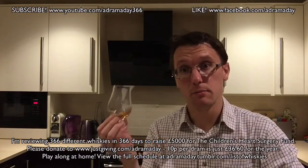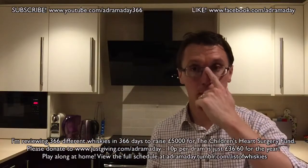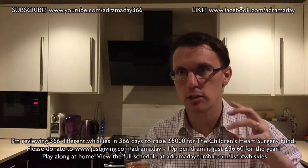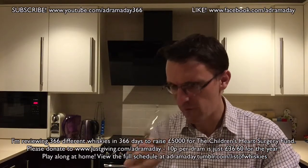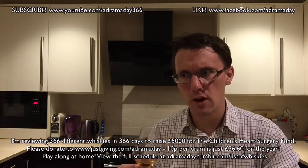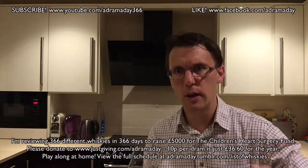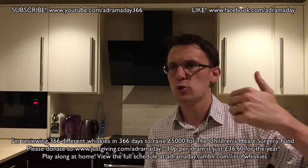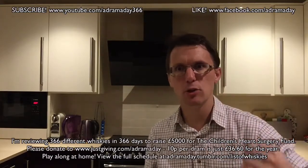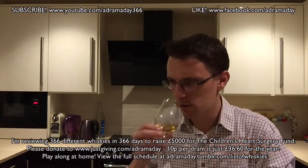But I'm willing to bet there's some Isla in that. It's not hugely powerful. It's not obviously peaty, but there is definitely a smoke. And this is an earthy peatiness as well. Very earthy. Very much sort of being stood on Isla when they're cutting the peat. So it's a combination of smoky, slightly medicinal, but also earth, rich, wet earth.